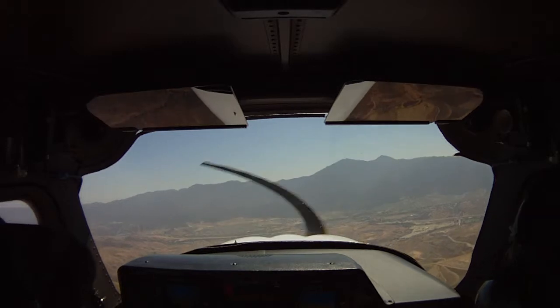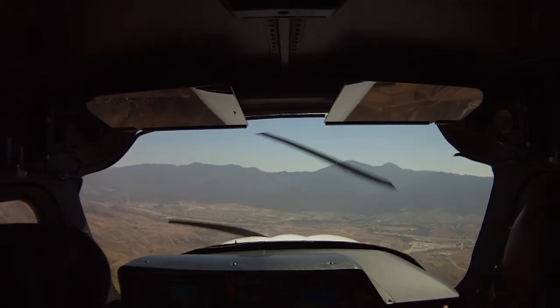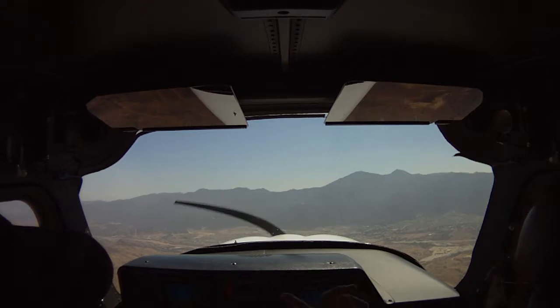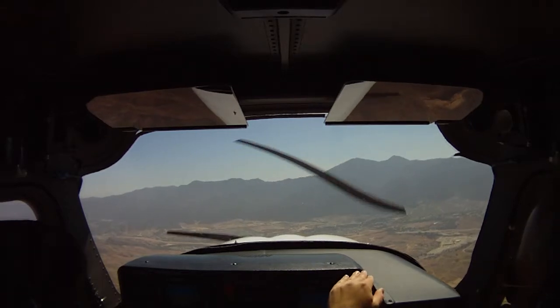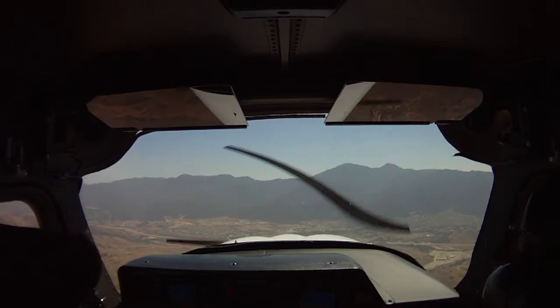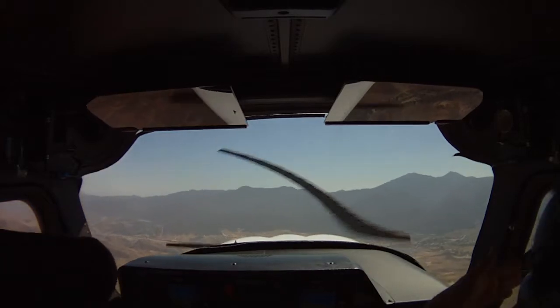And at the same time, being that there's no requirement necessarily to use the radio out here, we want to do what we call a clearing turn. And you can do that a number of different ways, but basically you want to clear the airspace around you. So the easiest way is to do a 90-degree turn to one direction and then back to the other direction. That way you can clear almost a whole 360 degrees. So let's go ahead and make a right turn about 90 degrees to the right.